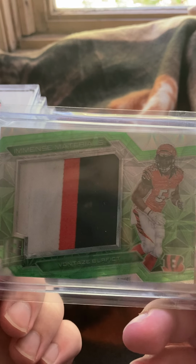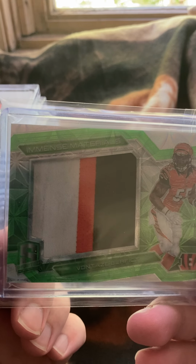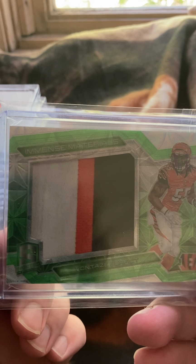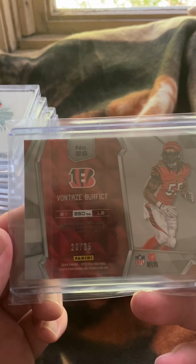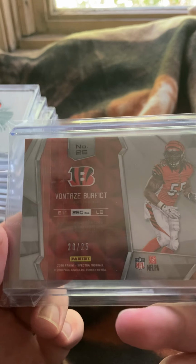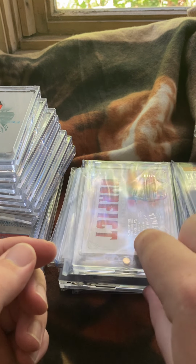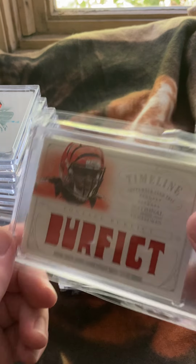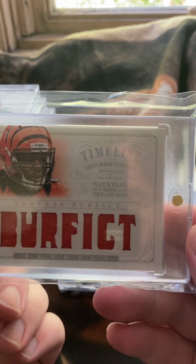Then we've got another Spectra Emerald. It's a nice 3-colored patch, and it does seem to have a little dirt on the white. It is game used, and it is numbered 20 out of 25. So, gotta love it. Alright, now we have National Treasures Timeline.